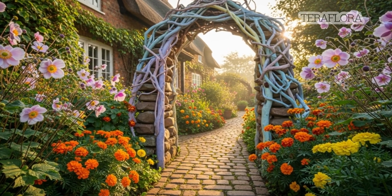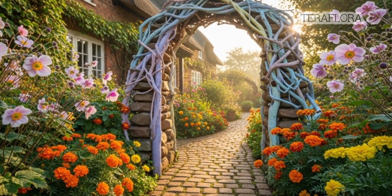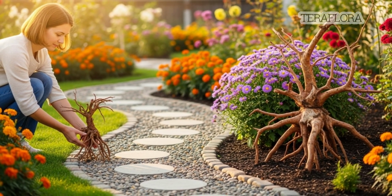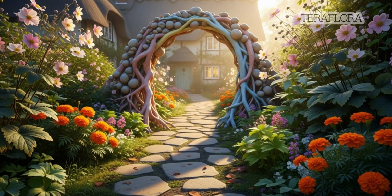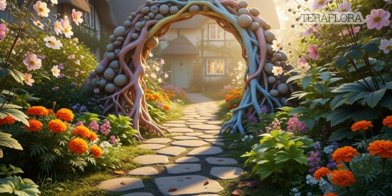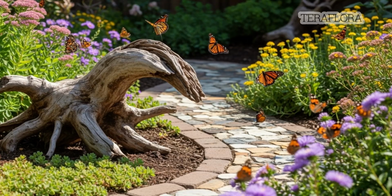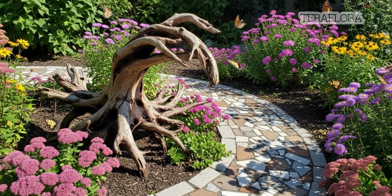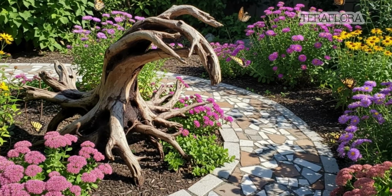Every curve of root, every painted stone, stands as a reminder that art doesn't need perfection. It only needs patience and purpose. The garden hums softly, bees drift between blooms, and the soft hum of life seems to echo through the ground. As dusk approaches, the stones catch the amber glow, turning the pathway into a ribbon of light leading home.